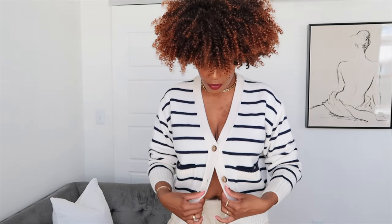Let's move on to the next look. This next look is everything. Absolutely everything. So I have on this gorgeous cardigan. It's got the beautiful, very beautiful tortoise buttons. And I just realized the buttons actually say Ralph Lauren. That's pretty cool. Anyway, gorgeous, gorgeous.